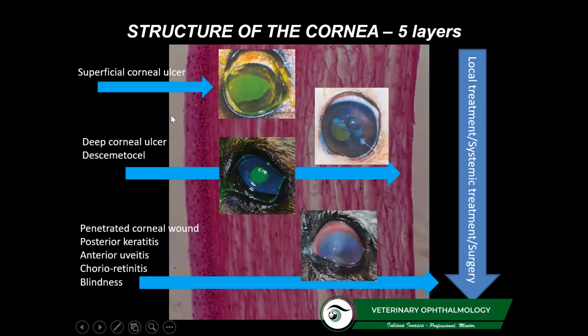Because when you know the structure of the cornea, you will know the lesion can be superficial, deep, a hernia of the Descemet's membrane, or we are dealing with a traumatic penetrating corneal wound where all the structure of the cornea is involved. And we need to know which structure of the cornea is affected, because we can treat it locally, systemically, or we must go straight away to the surgery room.